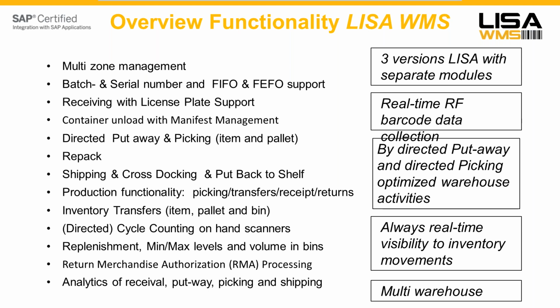And last but not least, we have an analytic overview of on receivable, on the put away, on the picking, on the shipping. You get numbers. I'll show you that. In an overview, it's a real-time barcode system. It's directed put away, directed picking, and that way we optimize the warehouse activities. You always have a visibility in your warehouse, and not less important is we can work with multi-physical separated warehouses.